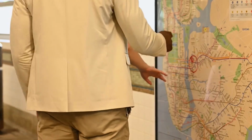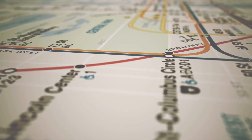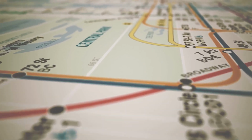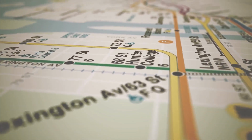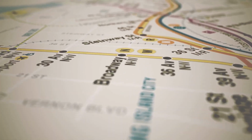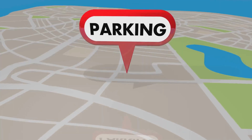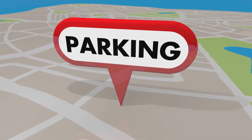These maps empower us to move confidently through the city, knowing exactly where we need to go and how to get there. These maps transform complex routes into understandable diagrams. They take the chaos of the city's transport system and present it in a way that is easy to understand. This transformation is crucial for both residents and visitors, as it allows them to make sense of the city's layout and navigate it with ease.